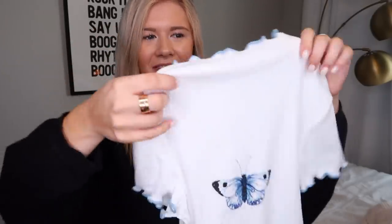This is actually so out of my style. This reminds me of something my friend Emmy would wear. It's so cute. Reminds me of her. The butterflies are in now, and I really want to try and wear this because I think it's so cute. It's a mock neck crop top with a butterfly on it. This is literally something I'd wear when I was so little and young, you know, and now it's back.